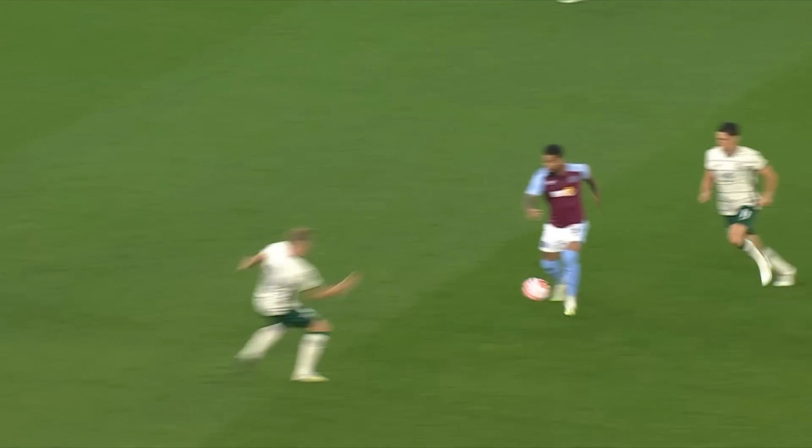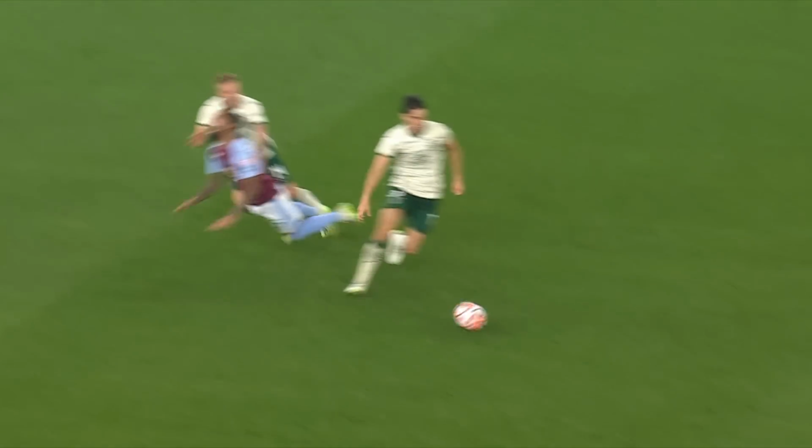The Villa have got themselves a free kick. Jago and Douglas Luiz colliding.